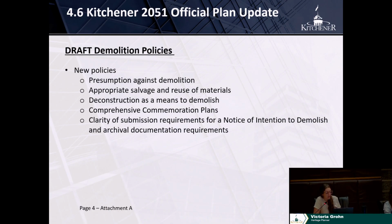The existing heritage section of the official plan does contain policies regarding demolition, but staff are proposing some new demolition policies, clearly stating that there will be a presumption against demolition. However, recognizing that demolition is sometimes unavoidable, we have drafted policies to include direction around the appropriate salvage and reuse of materials, requirements for commemoration plans, and greater clarity around submission requirements for notices of intention to demolish, as well as archival documentation requirements when demolition is slated to occur. And these draft policies are included starting on page 4 of the attachment to the staff report.